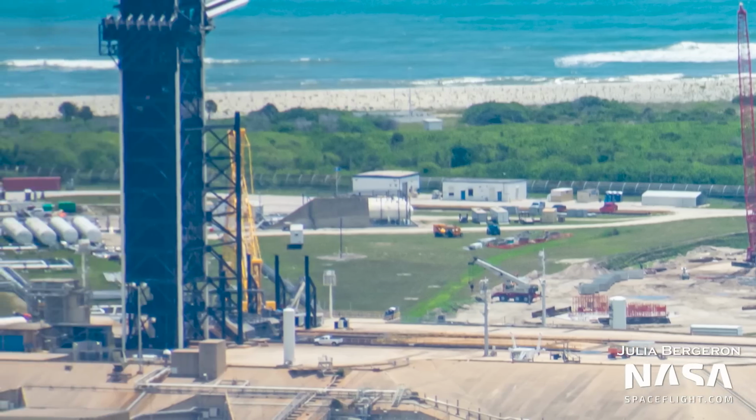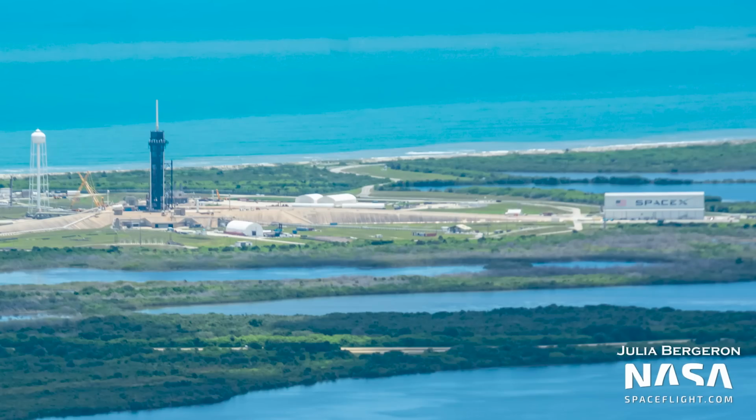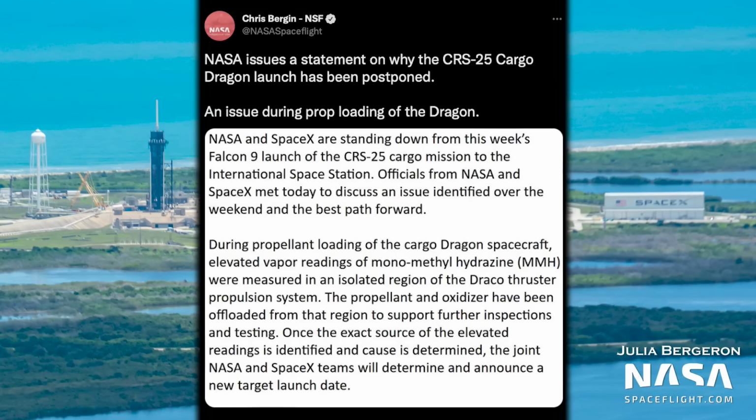Changing pace a bit to more Falcon-related things, we can see at the main ramp at 39A that the transporter erector, or TE, used for Falcon 9 is not present outside, which indicates that it is back in the hangar for rocket integration. This makes sense, as SpaceX is gearing up to launch the CRS-25 mission from this pad in the next few days. Update: while this video is being edited, it was announced that CRS-25 will be delayed due to an elevated propellant reading.